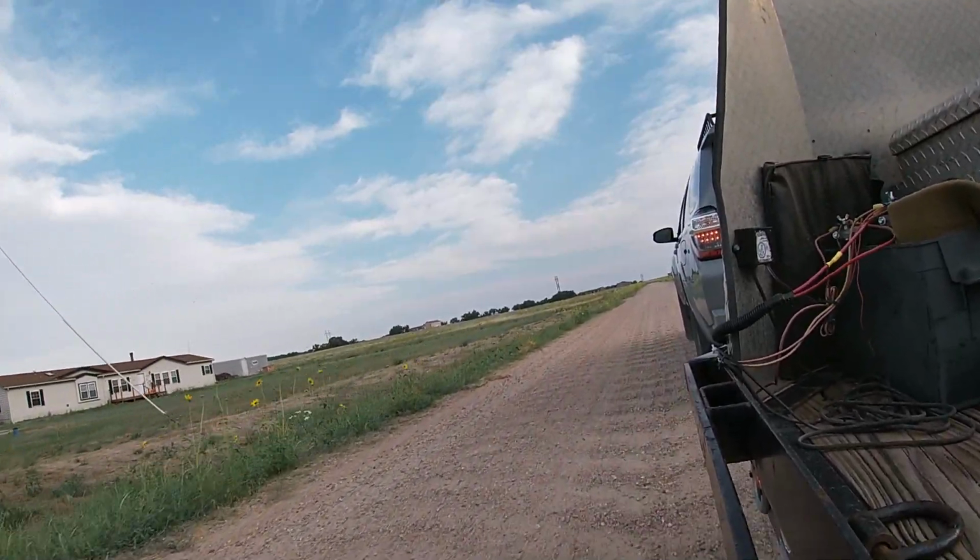That slides out. I had that for a while. I really like the rack on top of this Yakima. That is just so cool. I wish my truck had one, but then I couldn't go through truck washers.